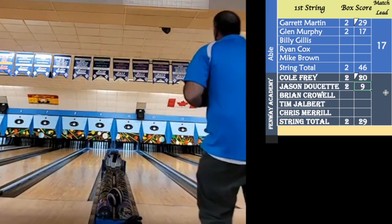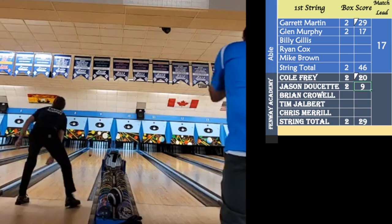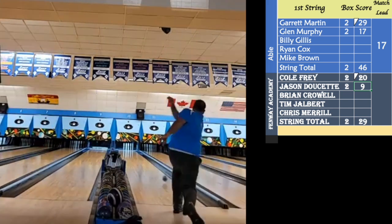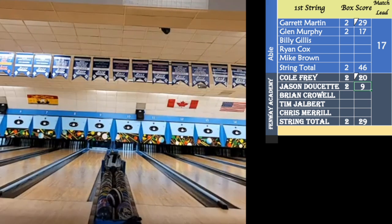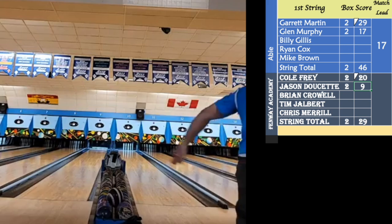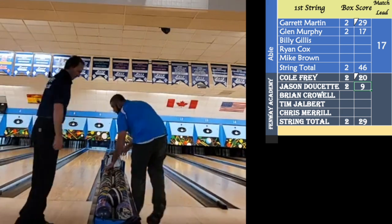Third bowlers now, Billy Gillis and Brian Crowell. Crowell comes in from the left side into the pocket and has the first strike of the day. Oh no! Look at that. Just as Fenway Academy's fortunes rise. Billy Gillis pops, I believe, the 1-9 on the second ball and struggles to a 7 there.